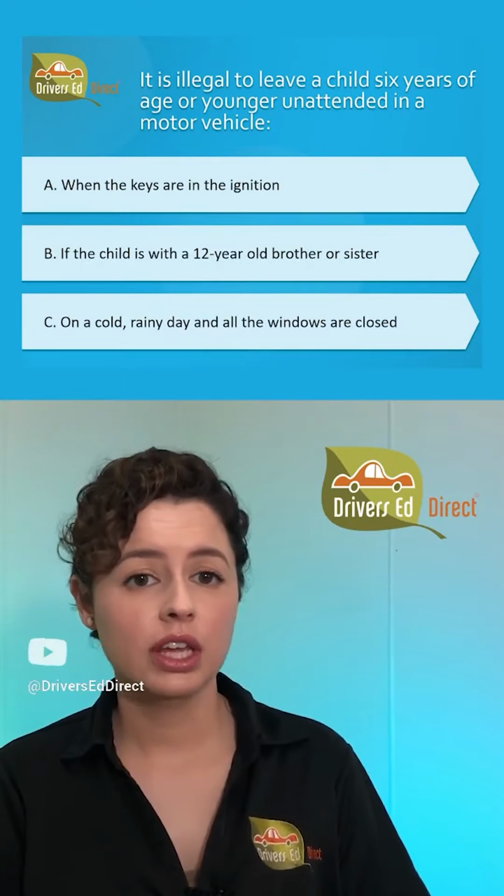It is illegal to leave a child 6 years of age or younger unattended in a motor vehicle. A, when the keys are in the ignition. B, if the child is with a 12-year-old brother or sister. Or C, on a cold, rainy day and all the windows are closed. The correct answer is A, when the keys are in the ignition.